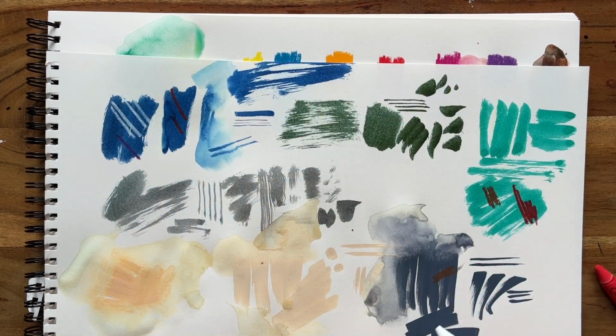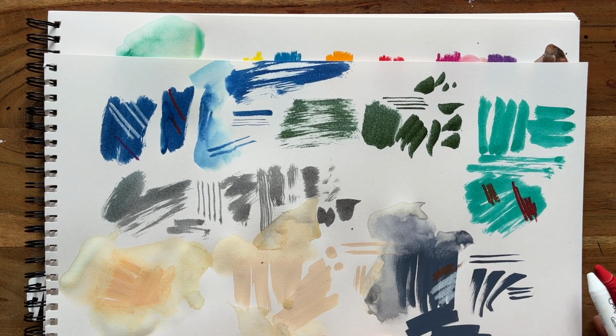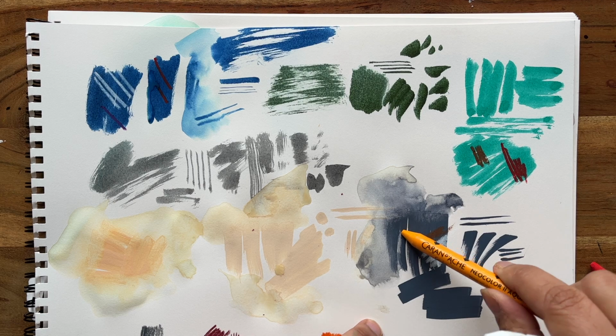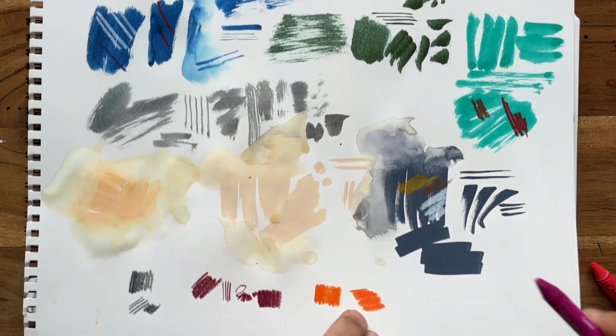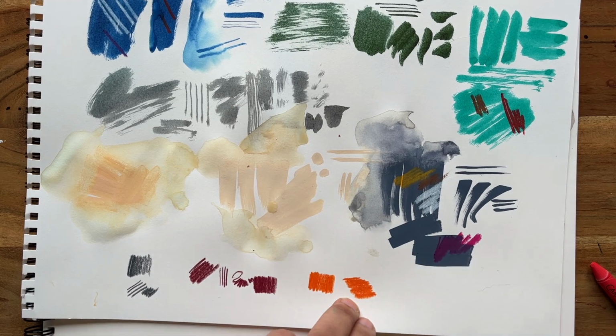If I put this white on top of the grey, that does work really well. What about a bit of orange over this grey? Bit subtle. What about the pink? Interesting.